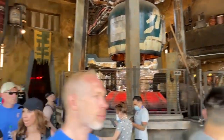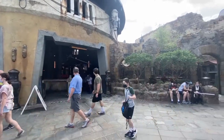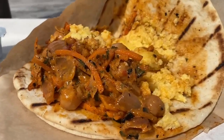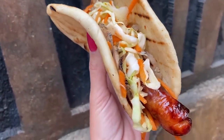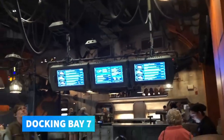Look for additional snacks and intergalactic beverages to fuel your Batuu adventures for breakfast. The morning wrap is an especially popular option. It's my favorite version of the Ronto Wrap. And there's lunch and an early dinner too. Now I say early because Ronto Roasters does normally close around 3 p.m. daily, but stay tuned. We're heading to Docking Bay 7 next.